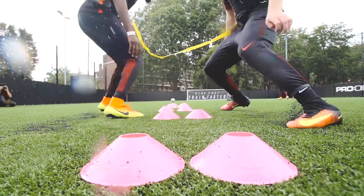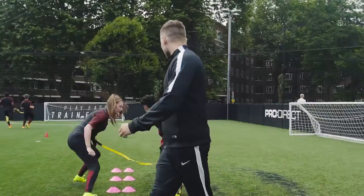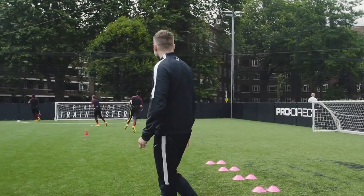Yes, guys, so we're on pitch one. It's all about agility. We've got Jamie of Jamie Velocity right there. Head coach. Lionel, you're about to do this.